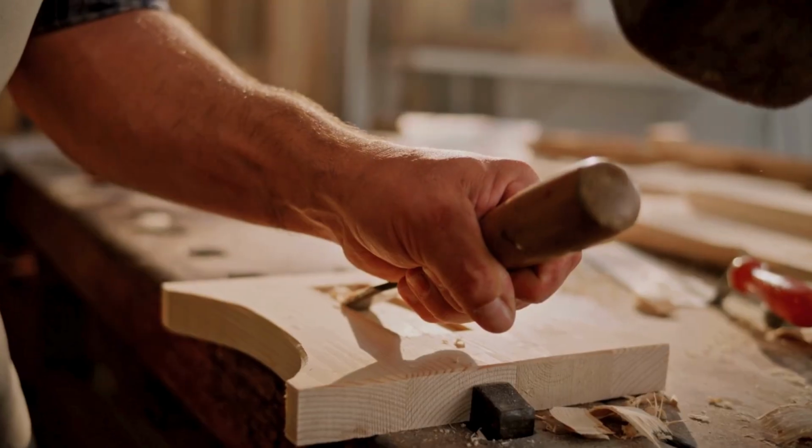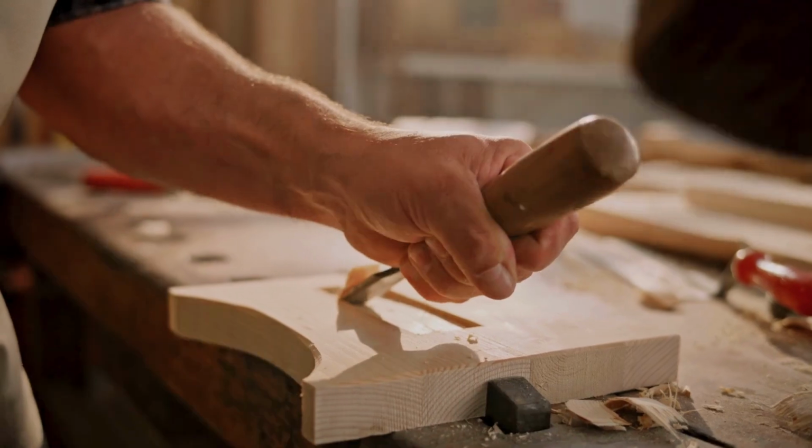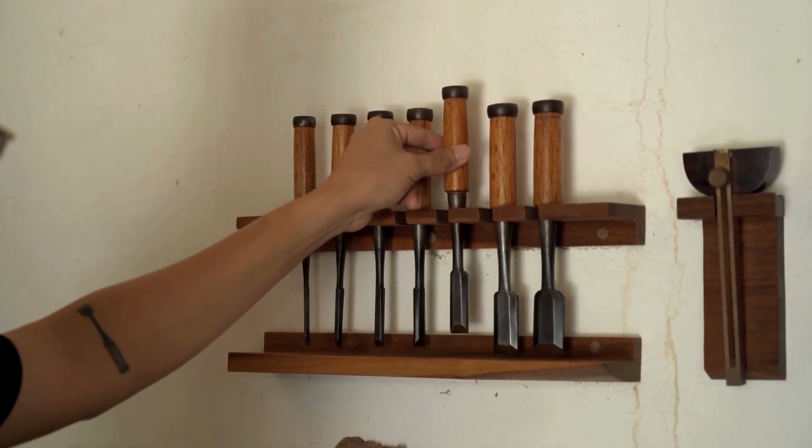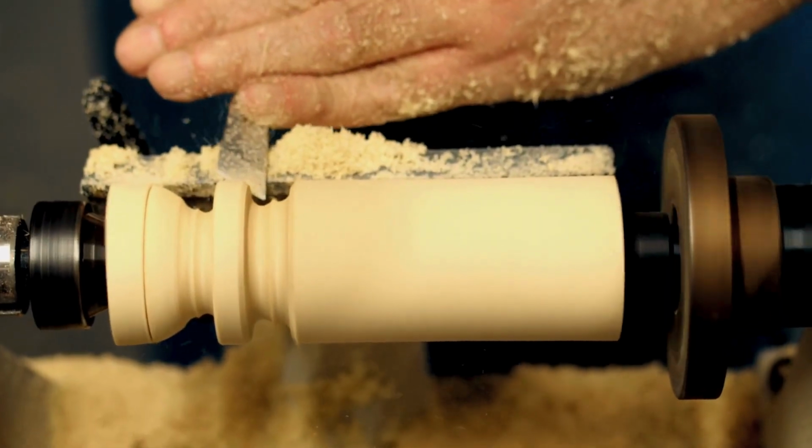Chisels. Use chisels to clean out holes or add detailed touches to your project. They come in different sizes for different jobs. They help you shape and clean wood precisely.